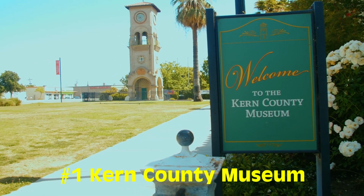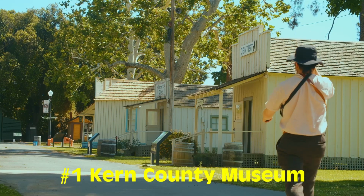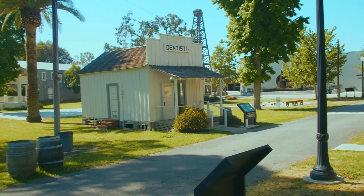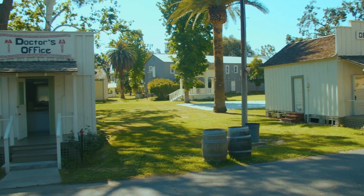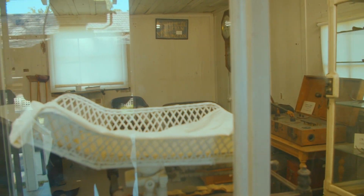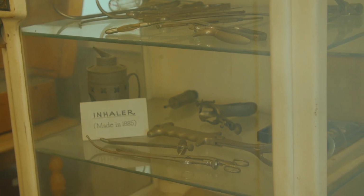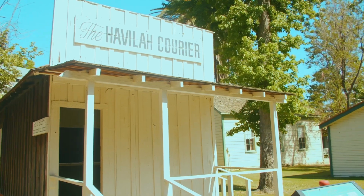Here is the Kern County Museum, located in Bakersfield, California. It opened in 1945, and since then it has over 50 buildings open to the public. It is a museum, but not like any other. You can actually go inside from building to building and check out all the old collected stuff that people brought in since the 1900s. And all the stuff in here is older, dating back to even the 1800s.